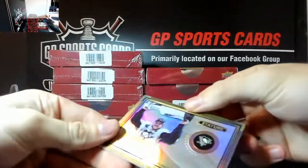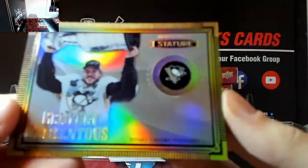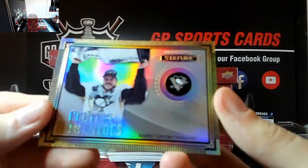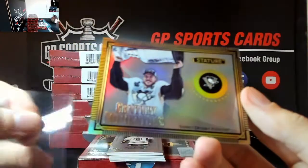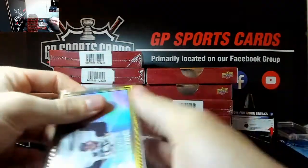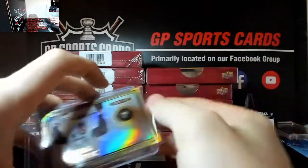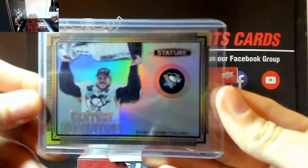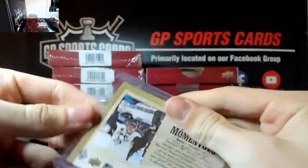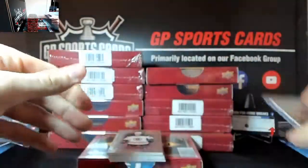Good name. Sidney Crosby. Starting us off well. Century momentum for the Penguins, Sidney Crosby. That's a good start for the Penguins, Sid the Kid. Sidney Crosby. Beautiful photo of the Stanley Cup. Good start.